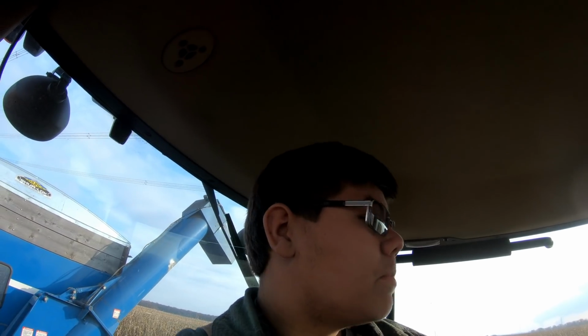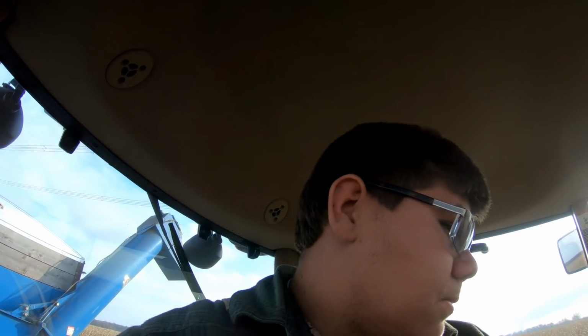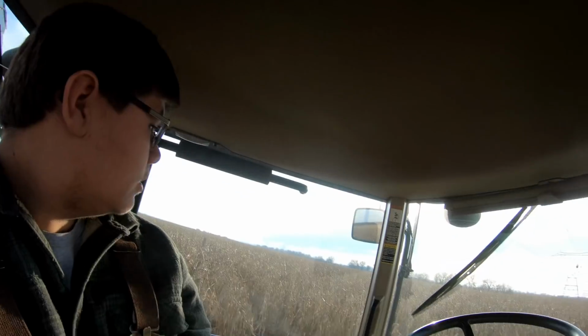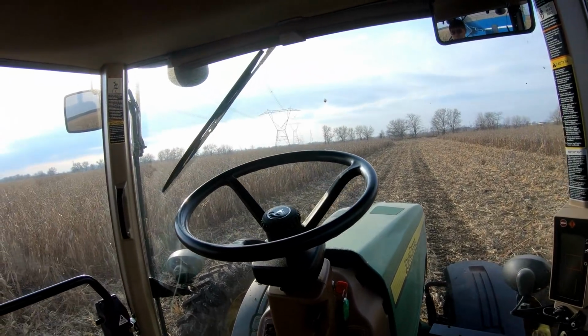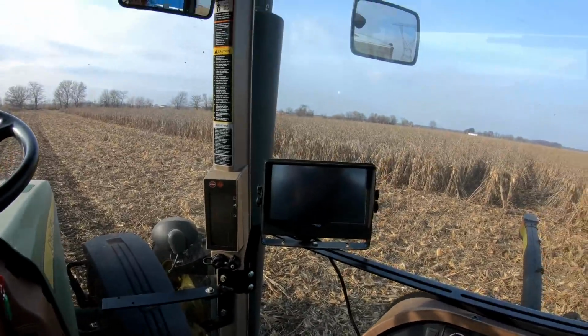We still have the blue semi, our Freightliner, loaded back at the shed at our place from yesterday also, so at some point we'll have to get that into the elevators. But for now we got all this opened up and it's just starting to get real soft here real quick.